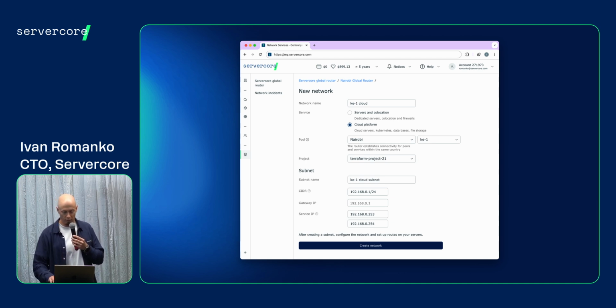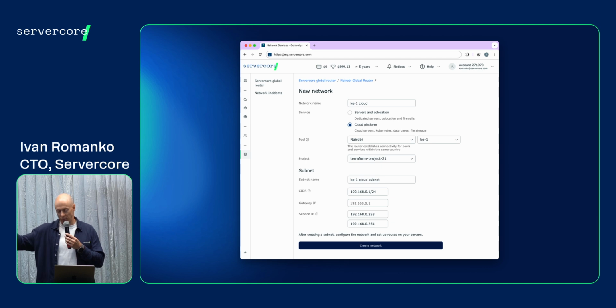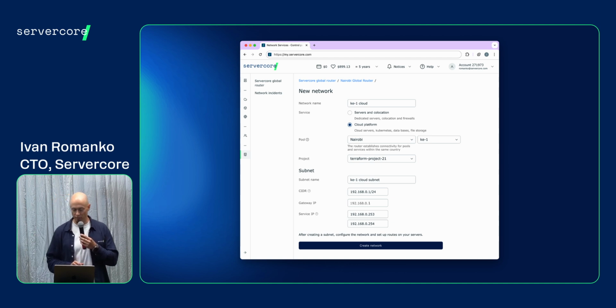Through this control panel, for connections which are outside, bringing something which is outside from Servercore Cloud to the cloud, you will have to contact our support team. They will help you to establish those connections because it's kind of tricky. It's not easy to do everything by yourself, but our team is ready to help.